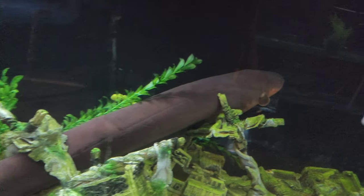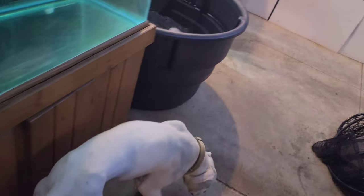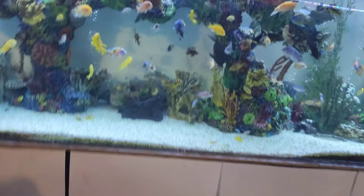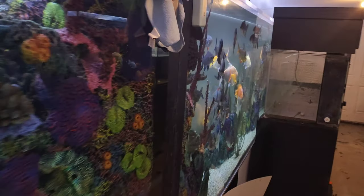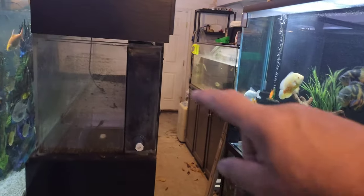And of course, our electric eel. He loves it in his boats. What's up, Doobie? And then we got our cichlids. There are just so many colors in that tank. It's beautiful. Now, we did carry in the 240.